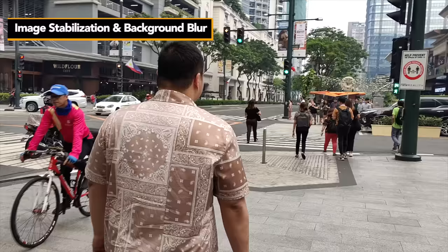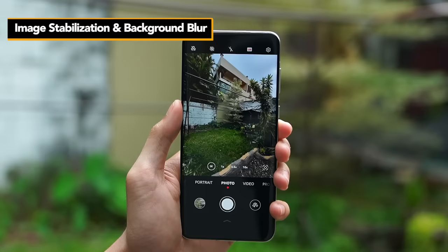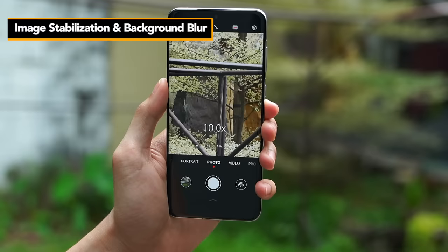Oh, by the way, I forgot to tell you na meron palang OIS itong si Huawei P60 Pro on both the telephoto lens and the main camera. So, even though wala kayong tripod, kahit handheld lang, stable na stable pa rin ang inyong picture. Meaning, always makakuha kayo ng very stable shots, less blur, more clarity, and better background blur.